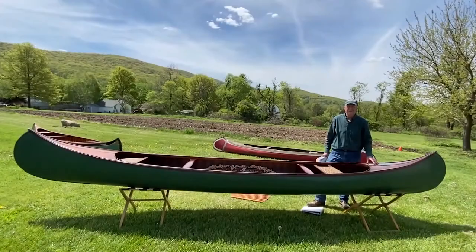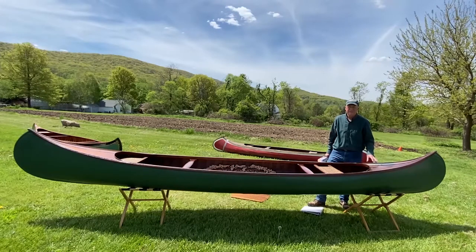This canoe was built by Charles Nutting, N-U-T-T-I-N-G. He had a canoe livery and a little factory on the Charles River in Waltham, Massachusetts. His obituary says that he was making canoes in 1875, but he would have only been about 19 years old at the time, so if he was in the canoe business, he was probably somebody else's employee.